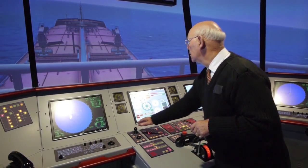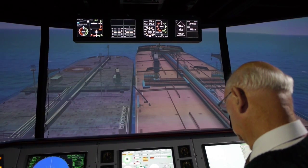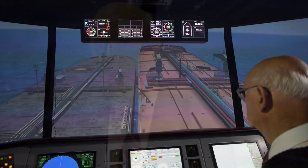But it's really important to know how to respond to that. So you do it here, you do it a number of times, and it becomes a part of your tool in your bag when you go to sea. Is that I've been there, I've done that, I've felt that.